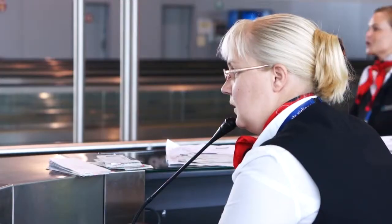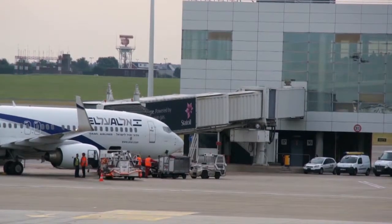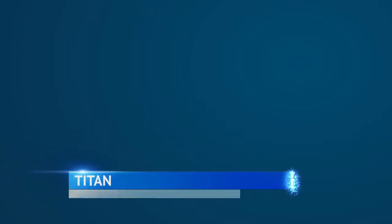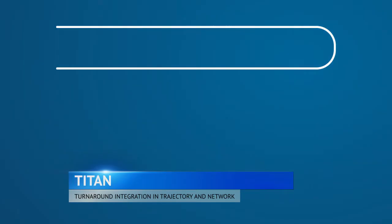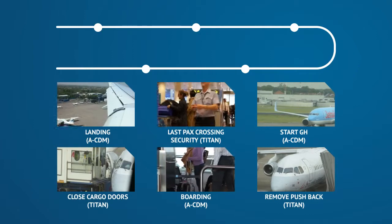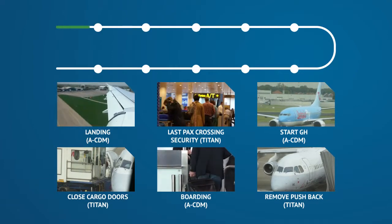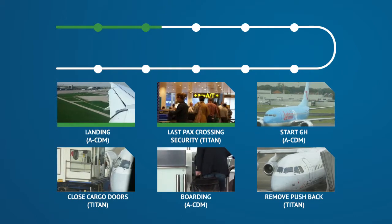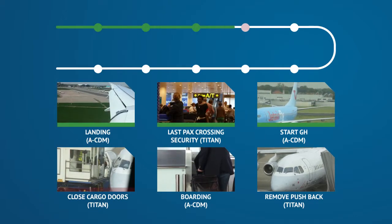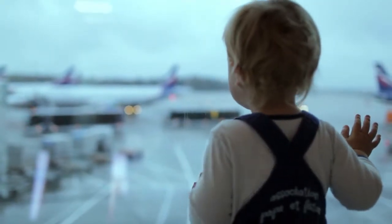A-CDM is effective, but we can certainly do even better with turnaround integration in trajectory and network, or Titan. In Titan, the enhancements realized by A-CDM are taken several steps further. Titan uses the milestones specified for A-CDM, but it also adds new ones that make the turnaround even more transparent and emerging problems visible a lot earlier. How is this improved predictability achieved?